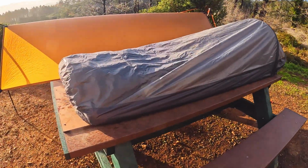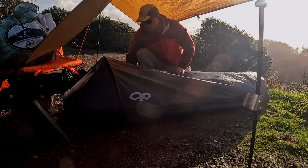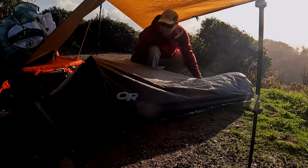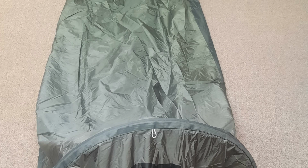Now, the Outdoor Research Helium is one of the top-rated bivy shelters out there. It is very lightweight. You don't need stakes, you don't need guy lines, you don't need a rain fly. This is the complete shelter system from the ground up, and it comes in at less than a pound. It has a single pole structure, which basically just makes an arch over your face so that the material of the bivy is not touching you.